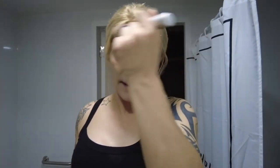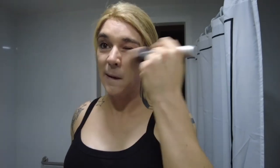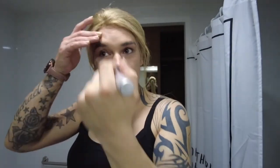So, I've applied my foundation with my beauty sponge. Now I'm going to use a brush. My view on this is each to their own, but I always like to, and my OCD kicks in, make sure that I've blended well enough. And I'm just very, very lightly going over my face, just to get rid of any lines that I may have.